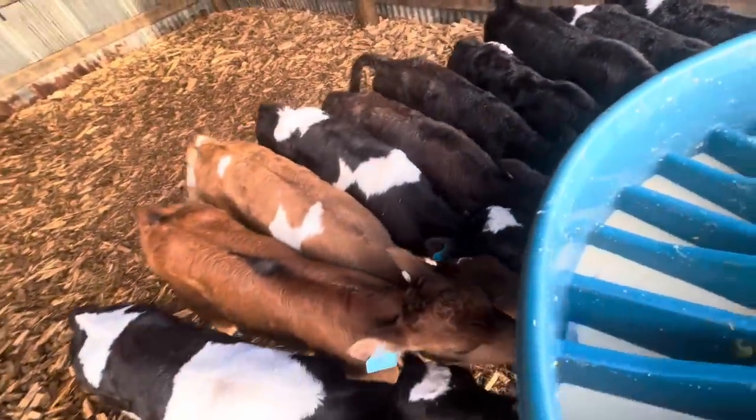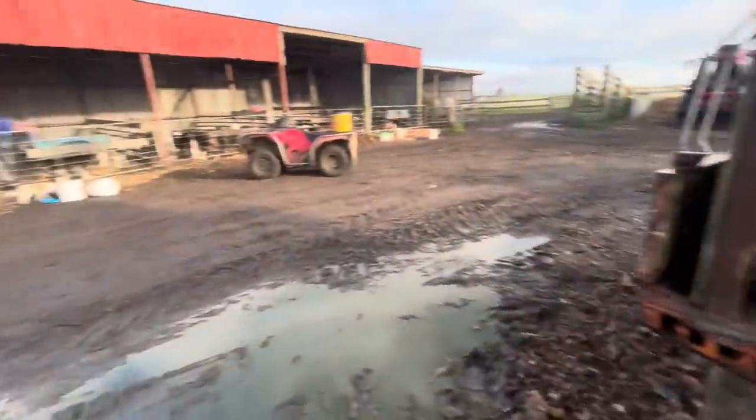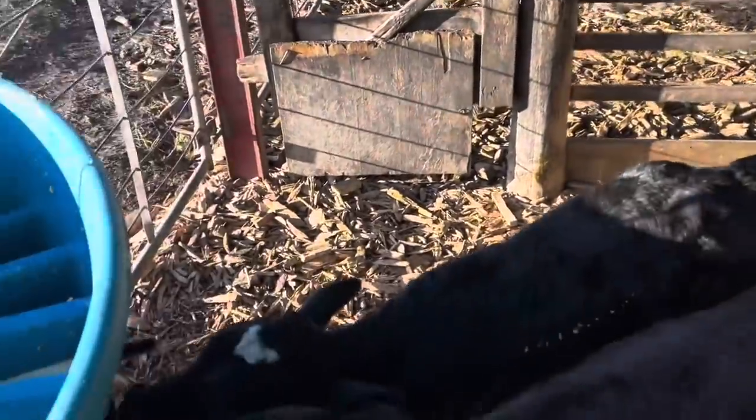Drinking well. They're all pretty easy going, these fellas. Three little bobby calves. Nice and full. Ready to go. Good little calves. Okay, let's keep going. Dad did the hardest pen, and he just finished helping me with this pen. I've only got three calves to go.